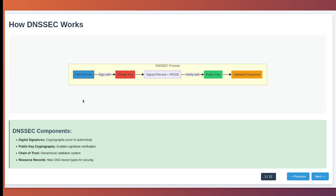DNSSEC works similarly. When a DNS server has a record like www.example.com is 93.184.216.34, it creates a digital signature using its private key. This signature proves two things. The record came from the authentic DNS server and hasn't been modified. The signature is a complex mathematical operation.